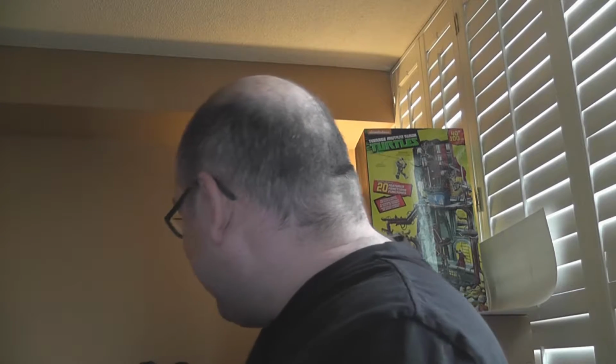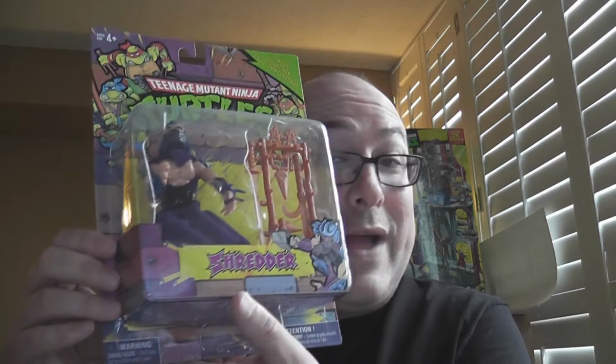Then I've got Spider Bites. Spider Bites is actually a fun little character who pops up from time to time in the cartoon, and yeah, I like him. He's a good character. Then from the retro line, we've got Splinter, essentially a re-release of sorts, as well as Shredder. Again, from the original comic book, we've got Donatello and Leonardo. So that's all four turtles in that fashion.